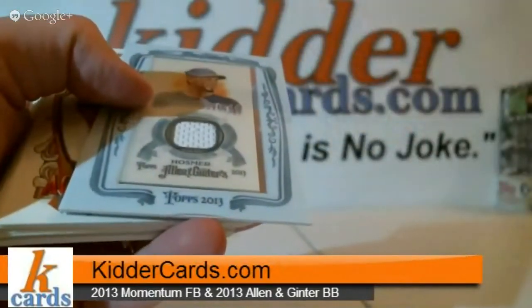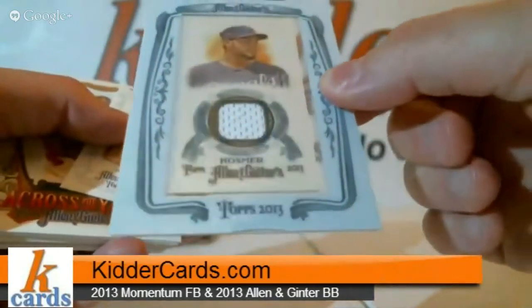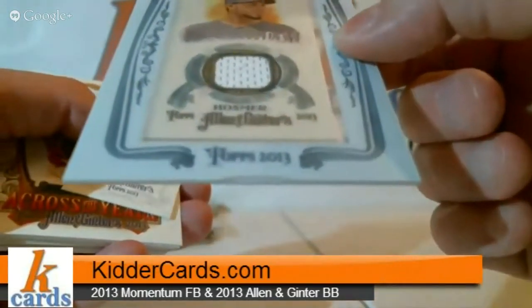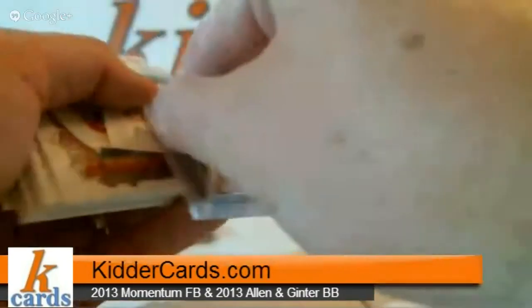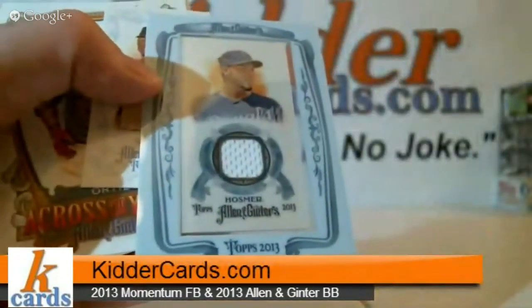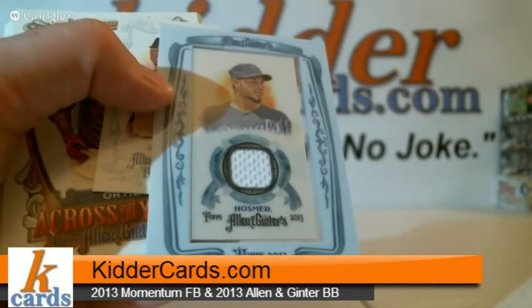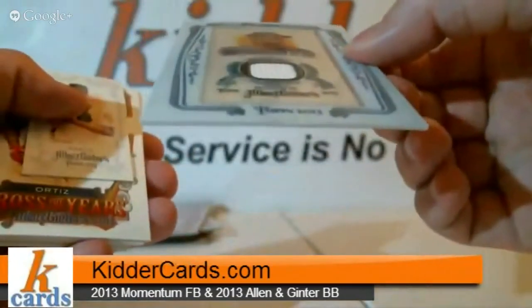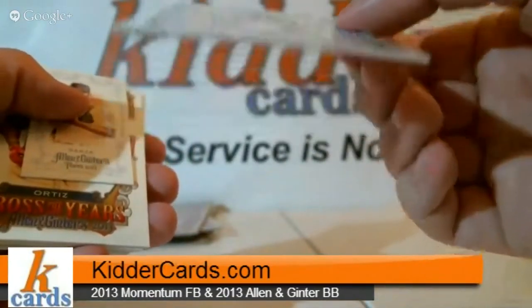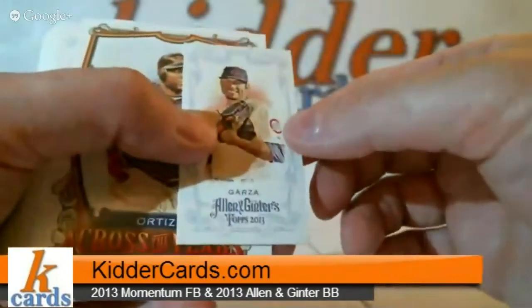Eric Hosmer. Mini framed relic. And as usual, as we've stated many times, damaged on the bottom again. Not numbered. Kansas City. Goes to John. Congratulations, John. Nice hit on the Hosmer. I may have to contact Topps about the edge being peeled up on all these framed minis.